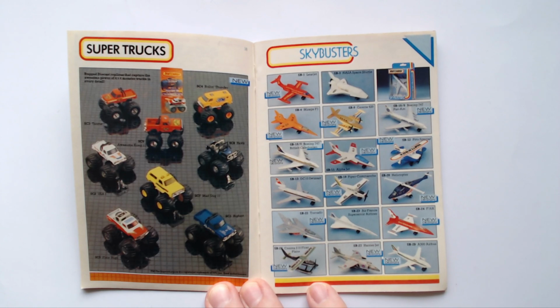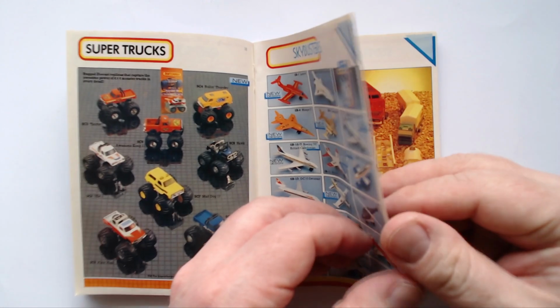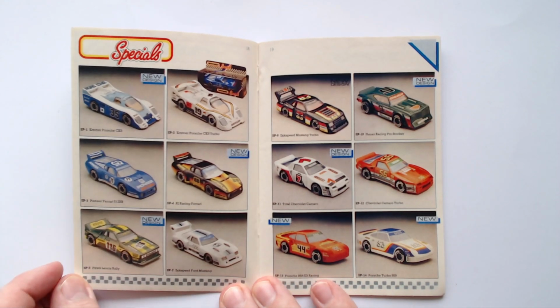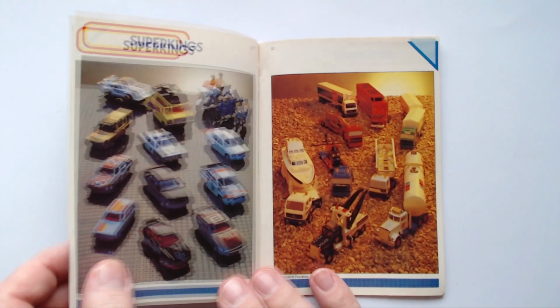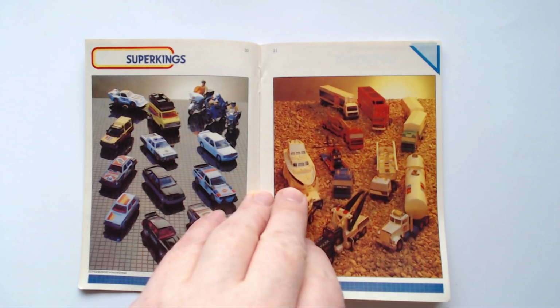I can't remember if that came before or after '86 actually, off the top of my head. Various planes, various. Okay, lots of new designs of sort of race cars there. Specials, apparently. Yeah, they're really pushing the Super Kings range. They're quite a lot.